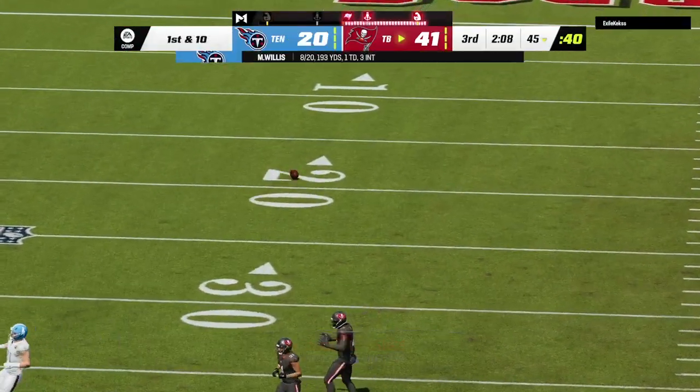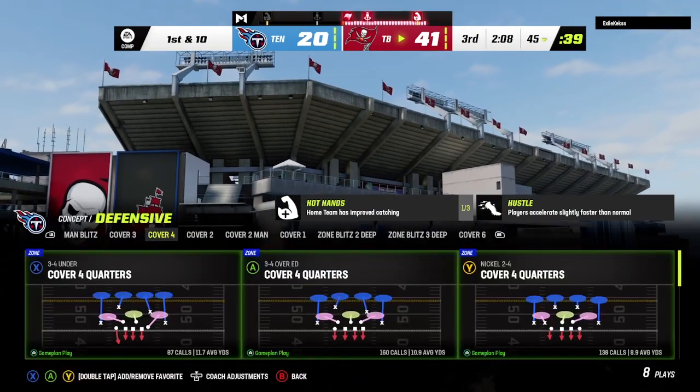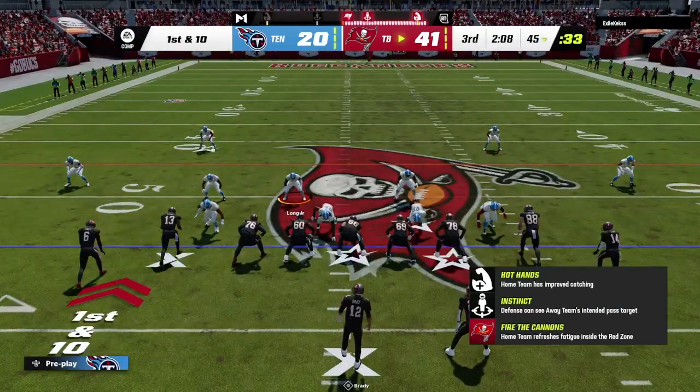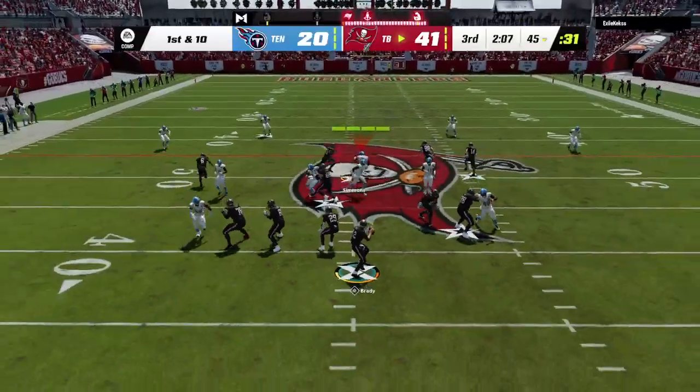Now, meanwhile, they go for it on fourth down, and my goodness, incomplete. The Titans try it, but ultimately they fail on fourth down. And the Buccaneers defense holds, and they get the football back. The Bucs offense set to begin their next possession.